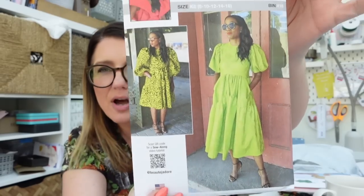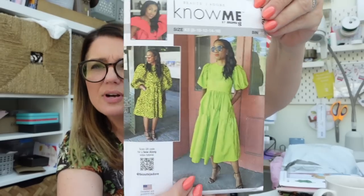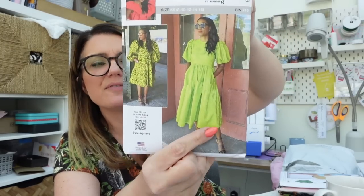The other pattern is a pattern that I've had my eye on for an absolute age. It's been quite hard to get hold of actually, and it's a Know Me by Mimi G, and it's really up my street. It's got the most amazing puff sleeves you would ever did see, and it's got some really lovely design style lines. It's by Beauty J'adore, I think is how you pronounce it, and I just love this version here. I love it in that jacquard fabric. I think it looks gorgeous.